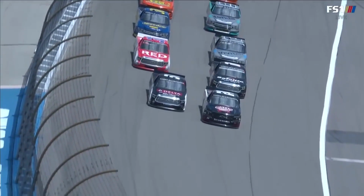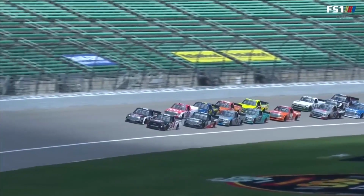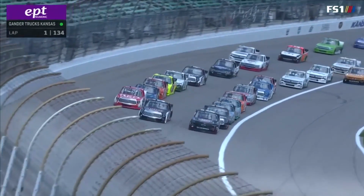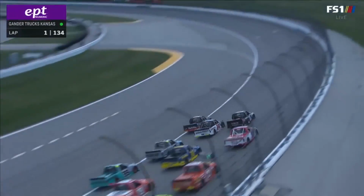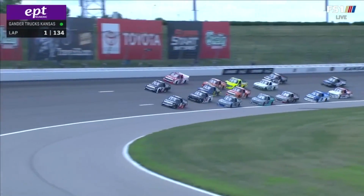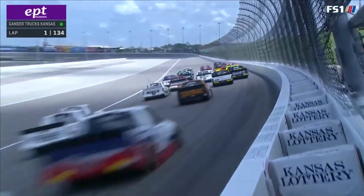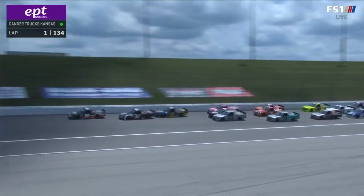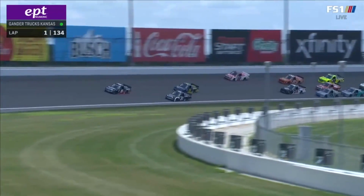Chase Purdy on the inside and Brandon Jones on the outside. The invert of the top 15 from last night, and we're green and racing at Kansas. Christian Eckes didn't wait at all to make it 3 wide. And to the front, Eckes in the 18. His teammate Brandon Jones in the 51, and that's Todd Gilliland in that blue and yellow 38.